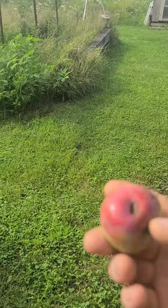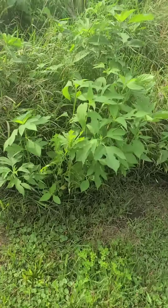Apples, this has to get cut way back too because these are super tall, but these are baking apples. And you gotta go through them. They do have a lot of worms, but they make delicious desserts. Alright, so these have Japanese beetles all over them.